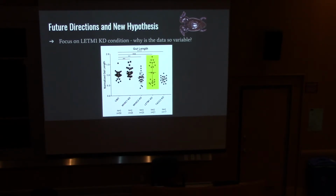Does that have to do with the stage of development at which you're measuring? Yeah, so we did make sure that we had all stage 45, because that was another issue we ran into with staging. It can be really difficult to tell what stage of development the embryos are at, but we made sure that we had all stage 45 to make sure that wasn't a factor.